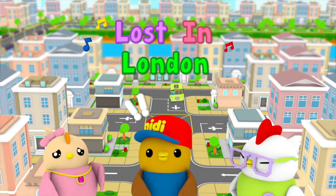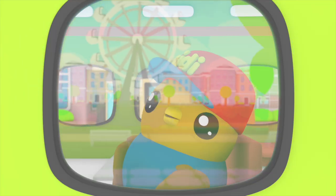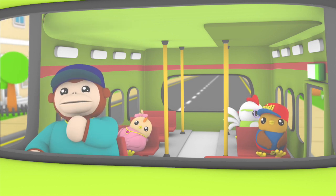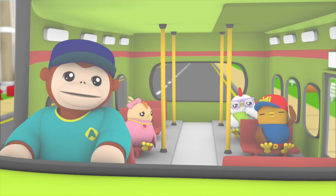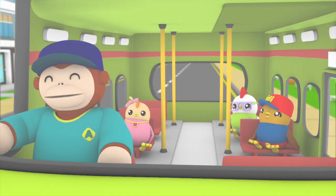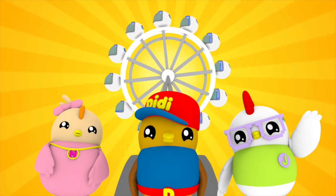Oh boy, how do we get there? Hey, Uncle Anton, what's that? Oh, that's the London Eye. The London Eye? If you take a ride up, you'll be able to see the whole city of London. Wow! Hey, Uncle Anton, let's all go there.